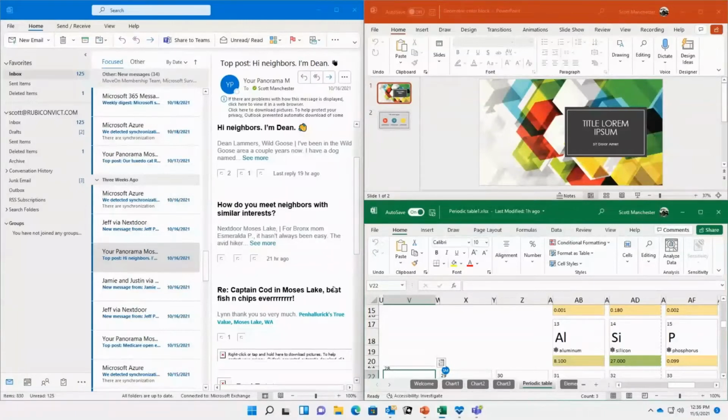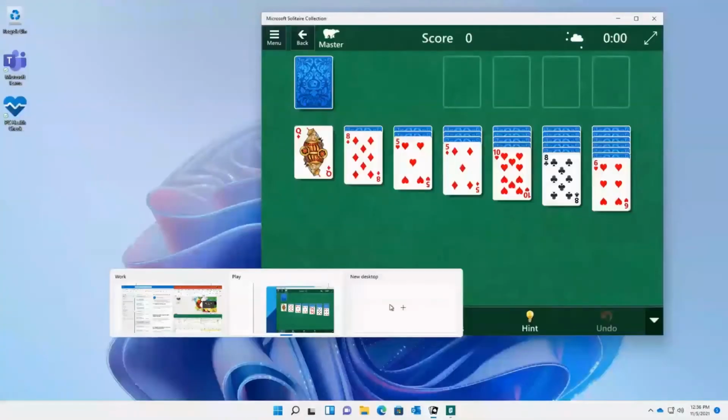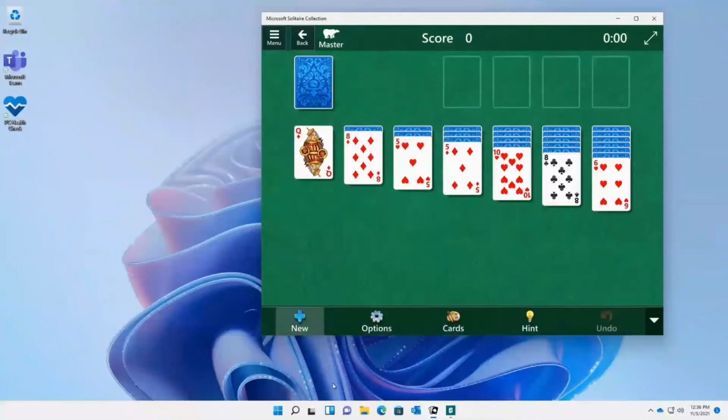So I love that I can organize things this way. I love also that I can quickly switch between multiple different desktops. This feature's been around for some time in Windows, but never been exposed in the same way as it is now with this really great new system tray icon where I can create different layouts.